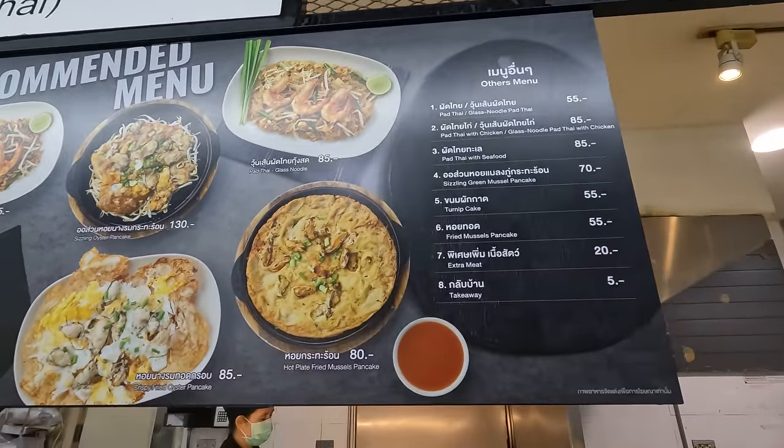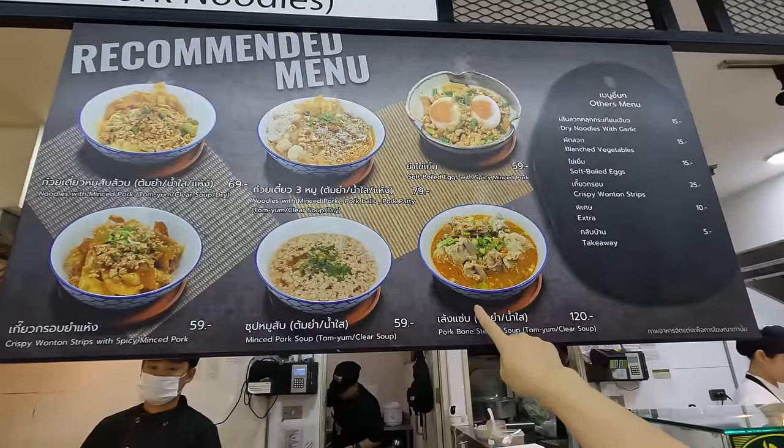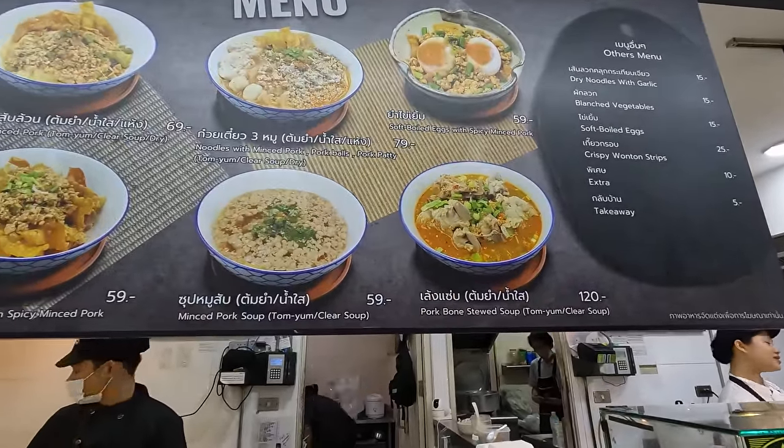Wow, you got the mussel pancakes too. Aren't they typically like oyster, like egg pancakes? Yeah, I think so. But I guess they do mussel too as another option. I like mussel. Tom yum. Oh wow. This looks like Korean gamjatang. That one? Yeah. Oh yeah, it does.